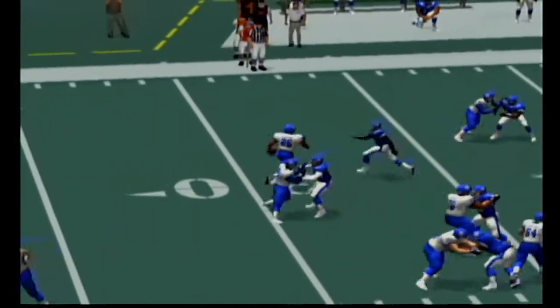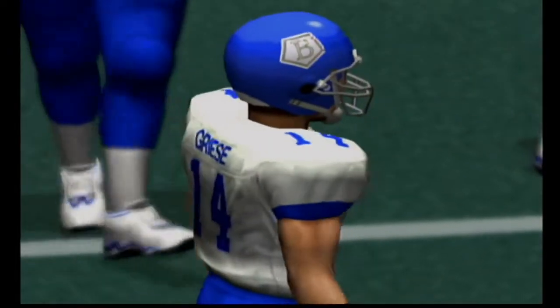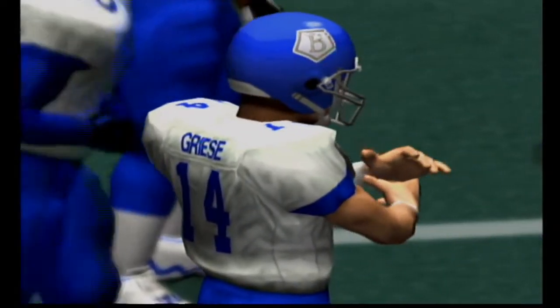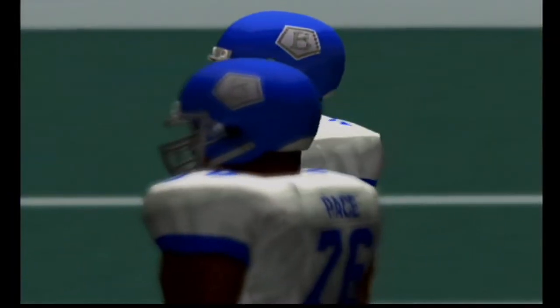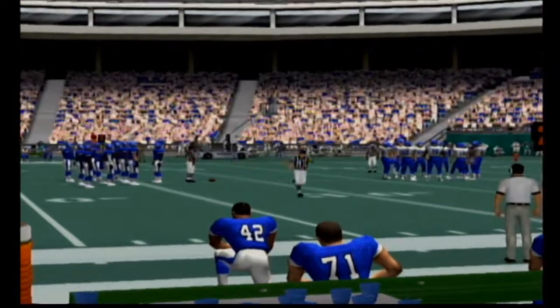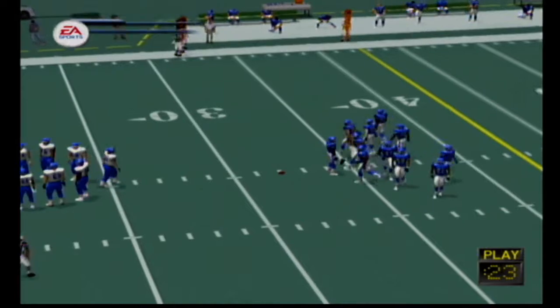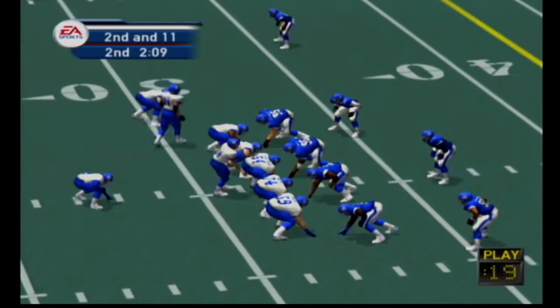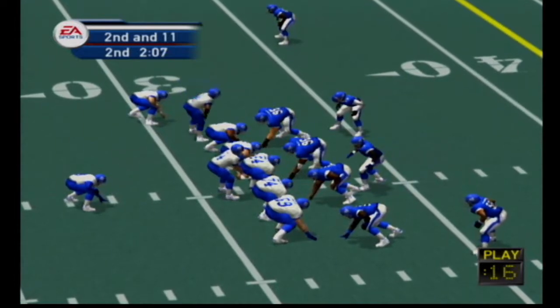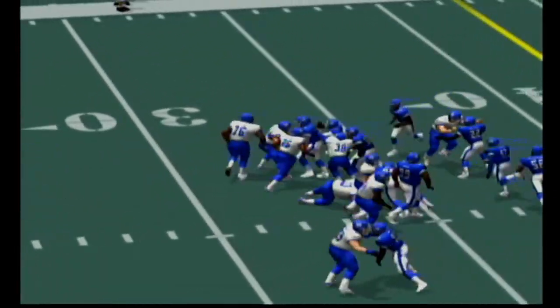2. George gets the toss. Dawkins with the takedown at the 32. George was dropped behind the line there. Yeah, and if you want to talk about the most effective way to stop the run, it's playing on the other side of the ball. When you get penetration like that, it's very hard for the offense to get positive yardage. 2nd and 10. He tucks it away, and he makes a nice juke move.